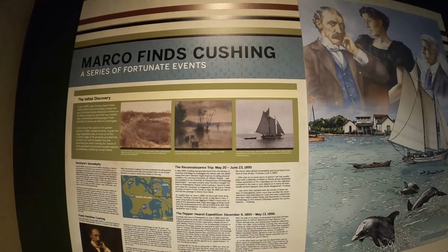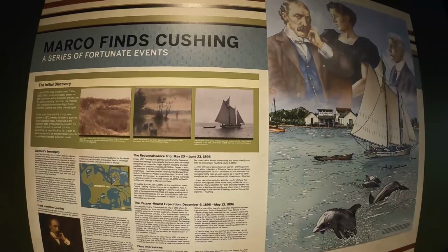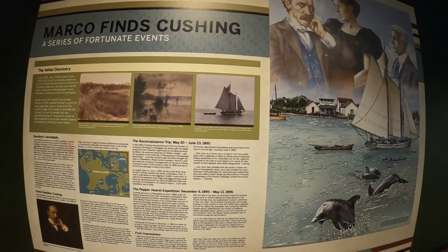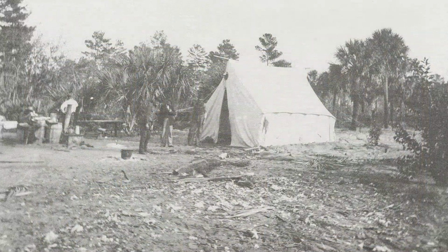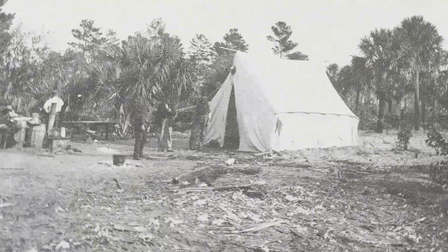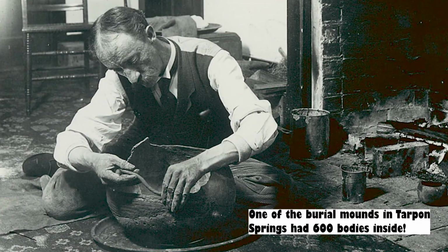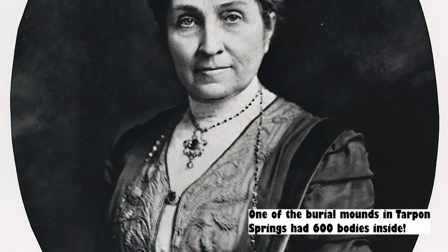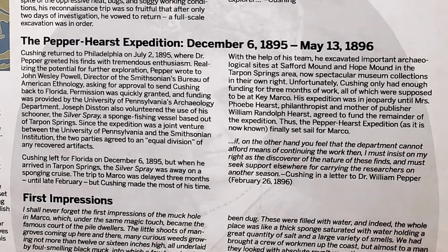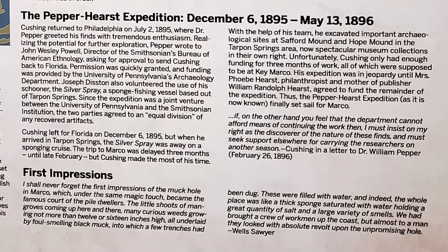Cushing and his team left in December of 1895, traveling first to Tarpon Springs, but the boat they had contracted to take them to Marco Island, the Silver Spray, wasn't there when they arrived. It was out on a sponging trip, and so the expedition waited at Tarpon Springs for nearly 3 months. Cushing passed the time by excavating 2 nearby burial mounds, but by the time the boat arrived, he was nearly out of funding. Luckily, Mrs. Phoebe Hearst, philanthropist and mother of publisher William Randolph Hearst, stepped in and agreed to fund the remainder, and the Pepper-Hearst Expedition, as it is now known, continued to Marco in February of 1896.